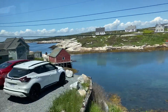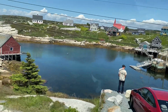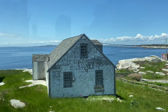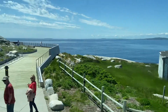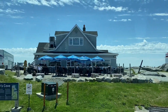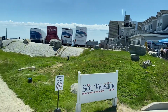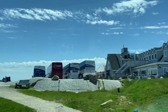Yeah, so that is the oldest building in Peggy's Cove. It was a home and then an art gallery, and it's just been sold for $2 million, and they're not allowed to change the outside of it, so I don't know what they're going to be able to do. And of course, the lighthouse is right over behind it. This is the restaurant here. If you want to grab a coffee or anything, you're welcome to bring it back on the bus with you.